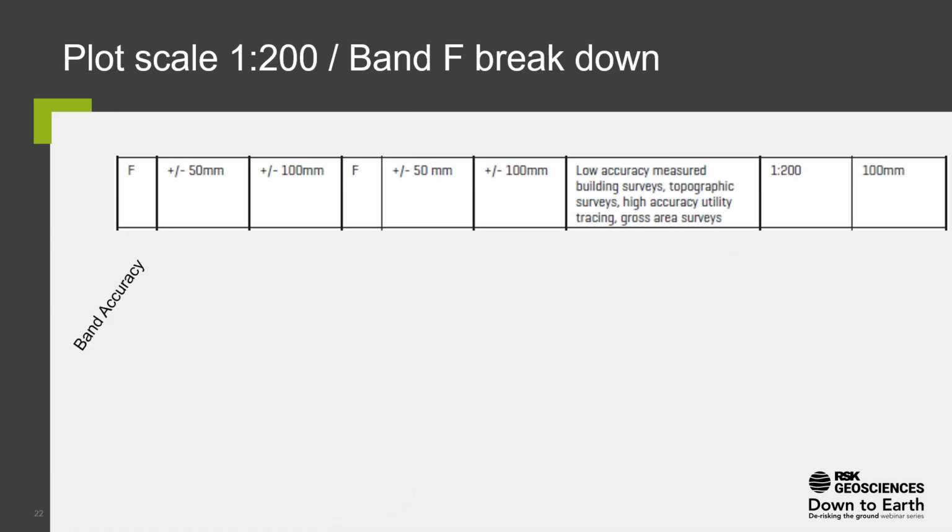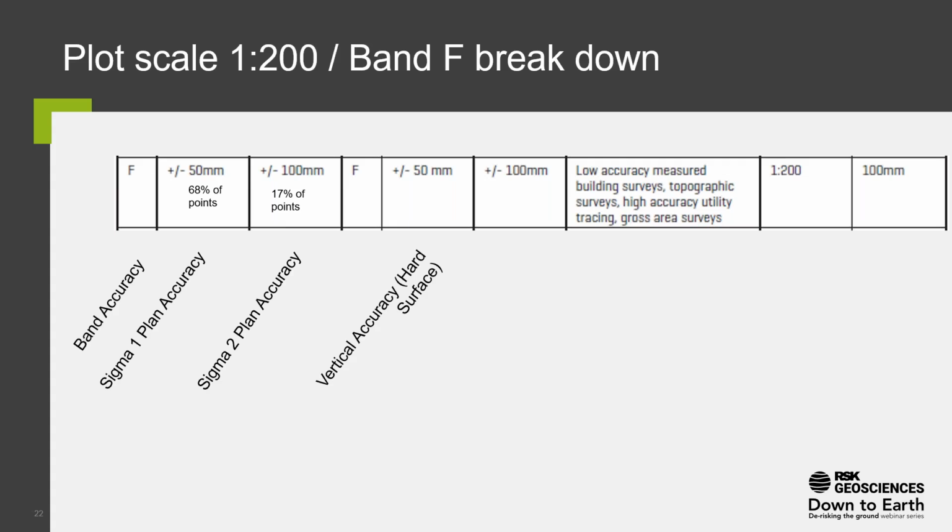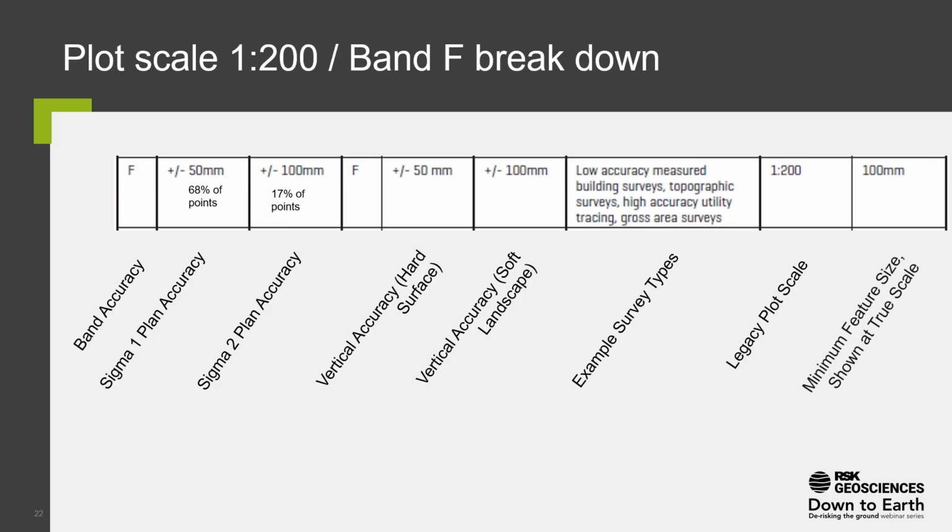So the first column shows the new band accuracy. The second one is Sigma 1 plan accuracy, which covers 68% of surveyed points on site. Second section is Sigma 2 plan accuracy, which covers 17% of the points surveyed. Then we have our vertical accuracy of hard surfaces. We have our vertical accuracy of soft landscaping. We have example survey types. So in this example, we have low accuracy measured building and topographical surveys. We have the legacy plot scale, and we have minimum feature size, which is shown at true scale.